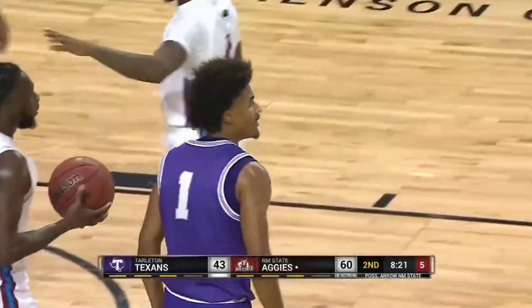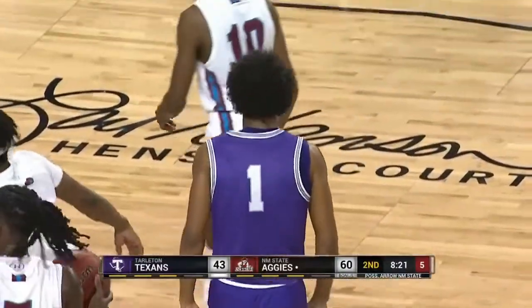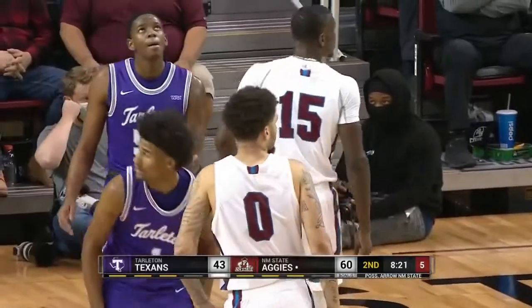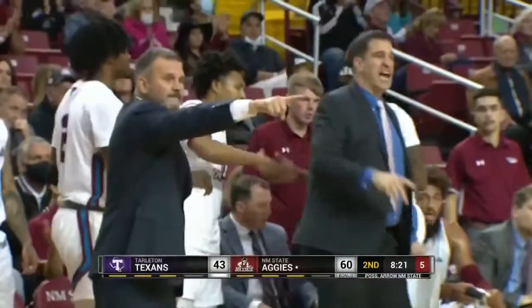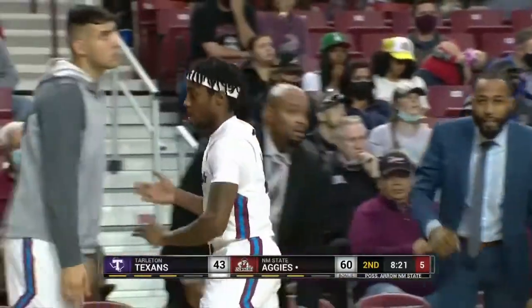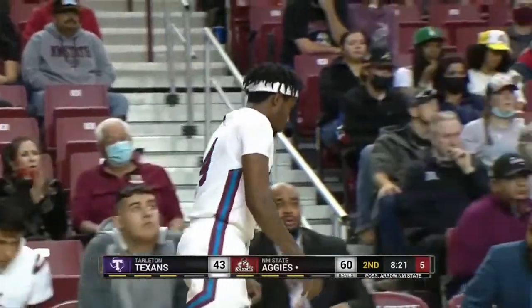These are always the toughest defenses to play because they take you out of your offense. You got to start to do different things. What you want to do is not there. The first pass is not there. So the Aggies kind of have to adjust on the fly. Backdoor cuts, switches on screens. Tarleton does a good job of just taking you out of your offense.